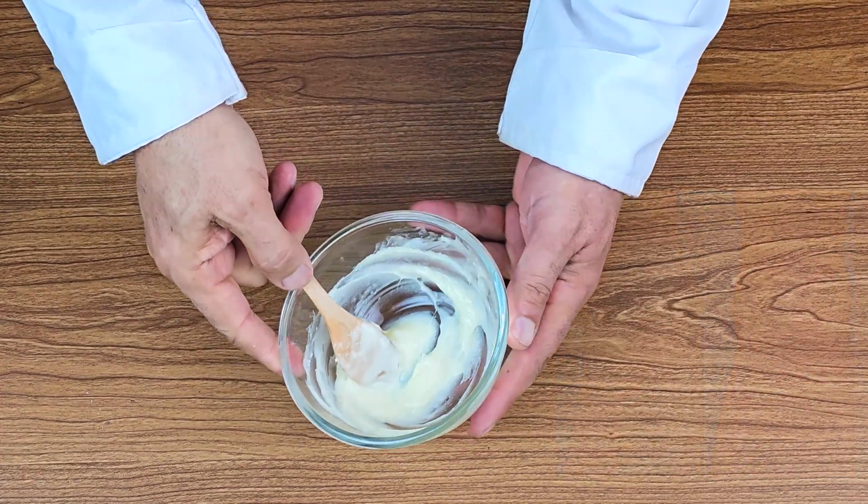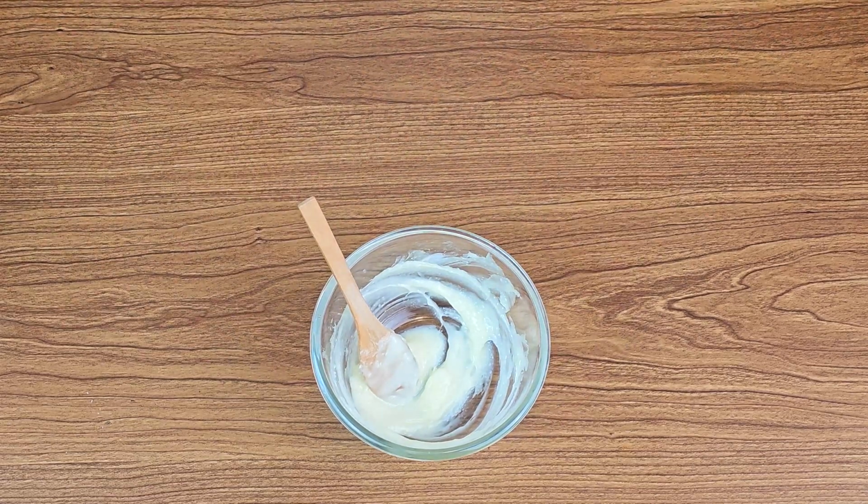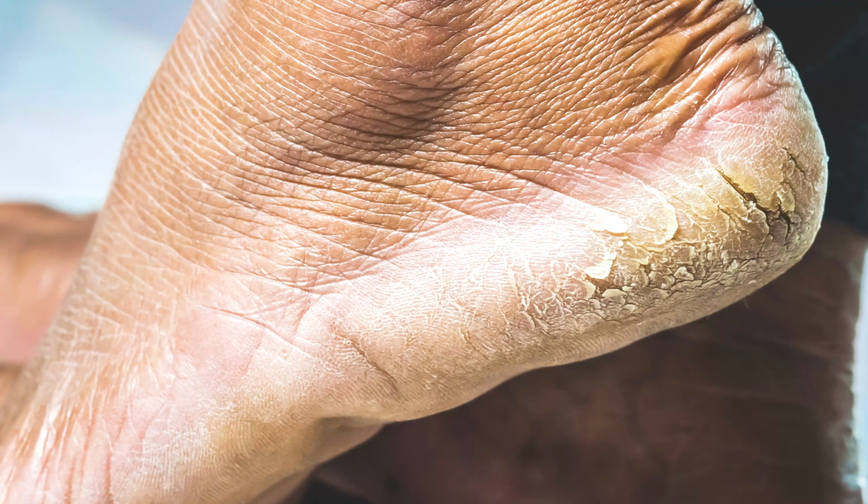It is better to cover the soles of the feet with a plastic cover when using this ointment. By doing this, the effect of the ointment will increase and the effect will be faster.